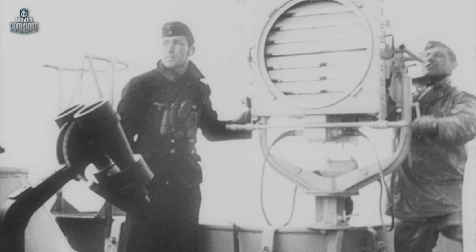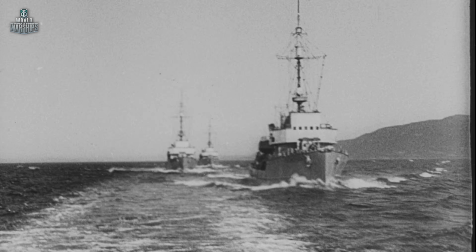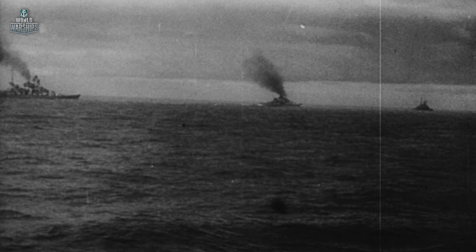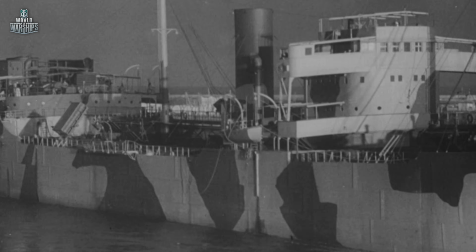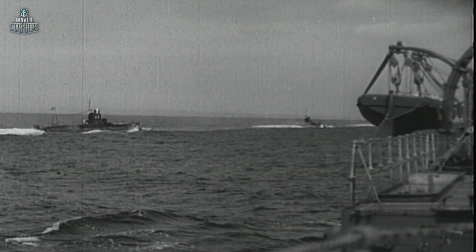Z-32 was commissioned on September 15, 1942, but the ship's active service only began in early 1943, when she was redeployed to Western France as part of the 8th Destroyer Flotilla. Throughout that year, her primary task was to escort cargo vessels breaking through the enemy blockade to the Atlantic and returning home, as well as to cover German submarines going out on raids.